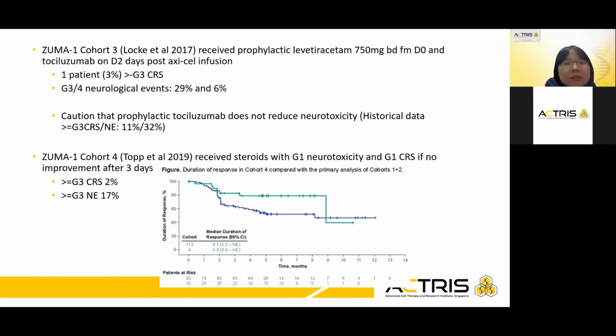This is the experience from the ZUMA trial, which is the axi-cel trial, where they actually had a few cohorts because they wanted to reduce the side effects from CRS and ICANS. In cohort 3, these patients were given prophylactic Keppra, and also tocilizumab 2 days after the axi-cel infusion. What they found was that by giving this dose of tocilizumab, only 1 patient had more than grade 3 CRS. However, they did note a higher incidence of grade 3 and 4 ICANS or neurological events, 29% at grade 3 neurological events and 6% at grade 4.